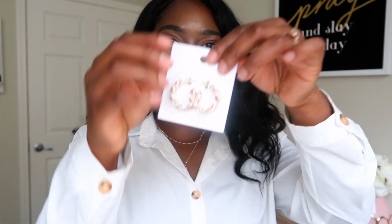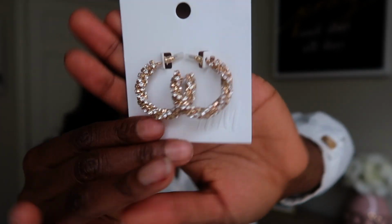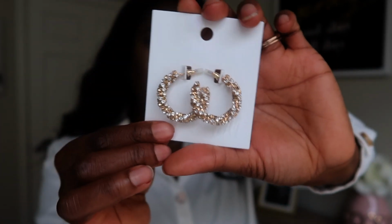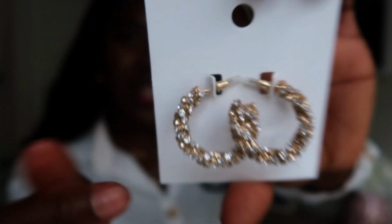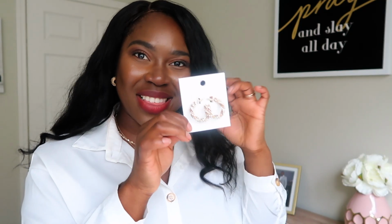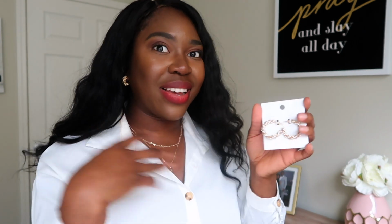The next pair of earrings that I got are these ones. These are super cute, and you guys can see it's like gold. I like the diamondy detailing on it. I think it's really pretty, and these were $7.99. And like I said, I'm trying to level up, and I think this is cute.